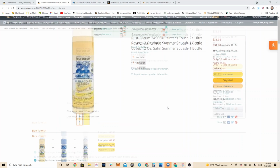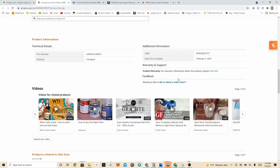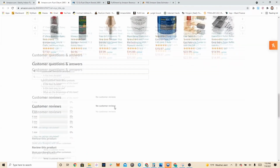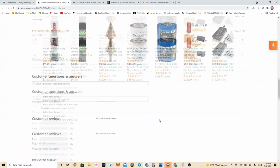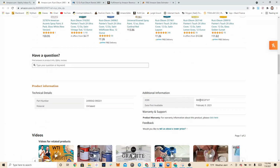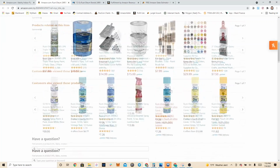Let's actually go ahead and see if this item actually sells, though, because that's also another problem with specific items that are being overpriced. Some of them don't actually sell. So we can't exactly see the seller rank here. However, we can do this.